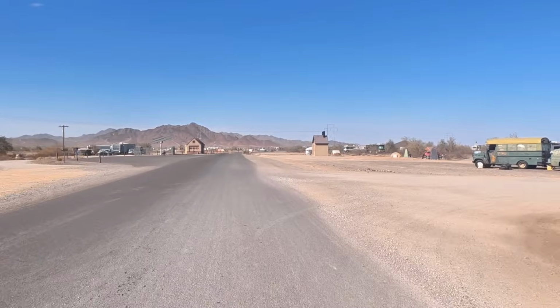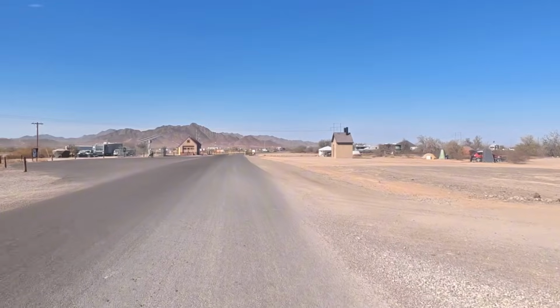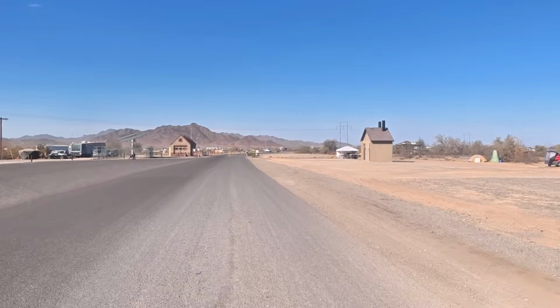There's somebody out in a wheelchair right there. He's out and about. And then there's a walker. Look at this.